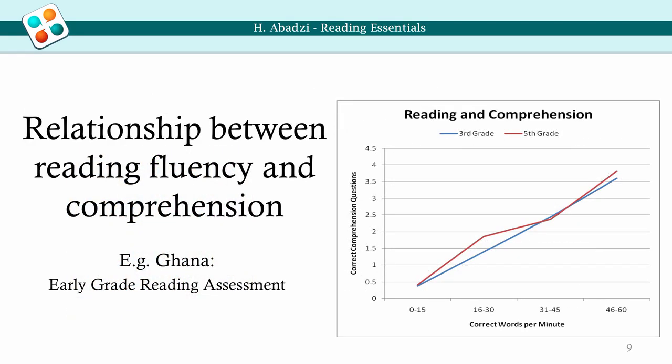Fast readers use most of their working memory thinking about the meaning and implications of a message, whereas slow readers use up their energy in recognizing letters. The latter may have little time to process the message before it disappears, so they may understand little of what they read. This graph from the early grade reading assessment in Ghana illustrates the relationship between comprehension and reading speed. The faster the students read, the higher their comprehension scores, if they know the language.